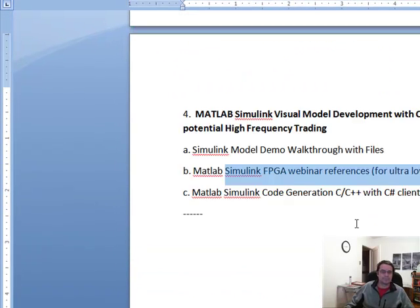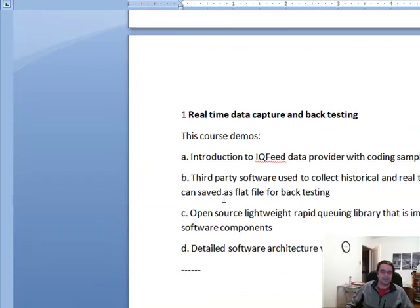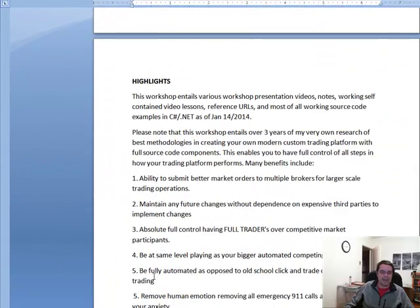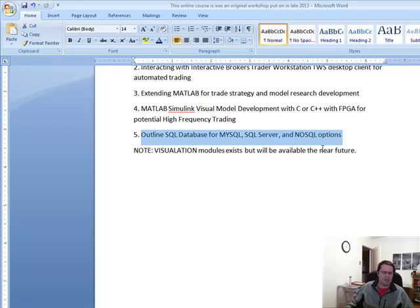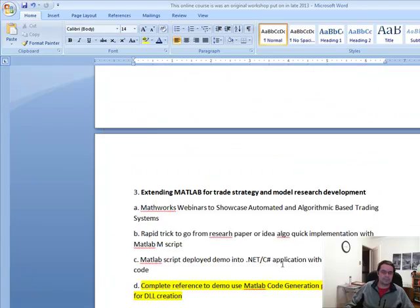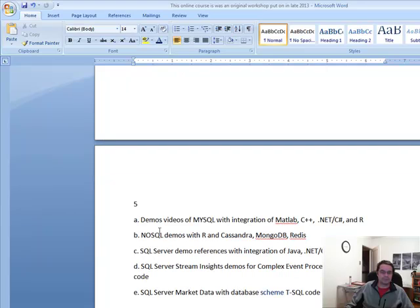And the last one is step 5, which is outlining the SQL database with various types of databases using MySQL, SQL Server, or NoSQL. So let me show you what I mean here. Okay, so the first one is demonstrating with videos MySQL and how to integrate it with MATLAB, C++, .NET, with C#, and even R. Yes, I have played with R. So I show you how to integrate all these languages with MySQL.